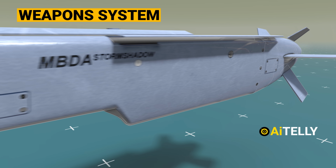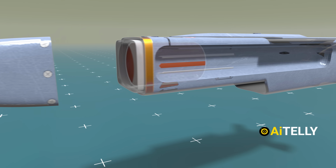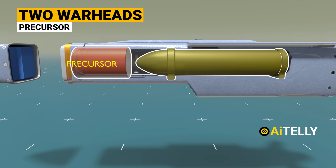Let's look at how its weapon system works. As stated, the Storm Shadow or Scalp missile has two warheads, a precursor at the front, and the second one is the follow-through bomb.